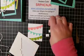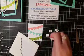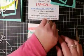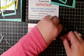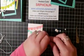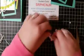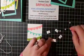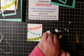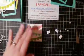I love our mini dimensionals. I definitely use our larger dimensionals most, but for stuff like this, I love having our mini dimensionals. We don't have to cut our big ones, and so I just love them. Dimensionals is definitely my favorite adhesive in the world, and if you've ever crafted with me, you probably know that. I love adding all kinds of dimension to my projects.